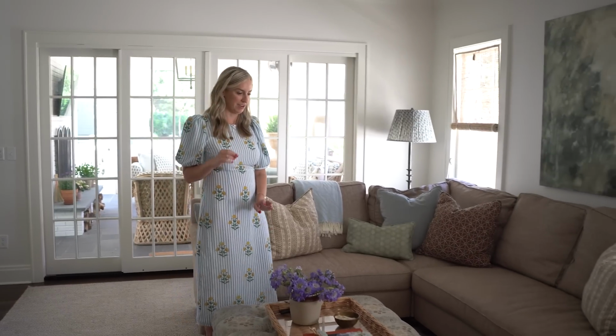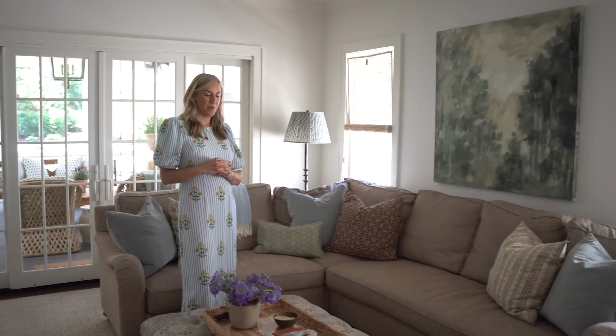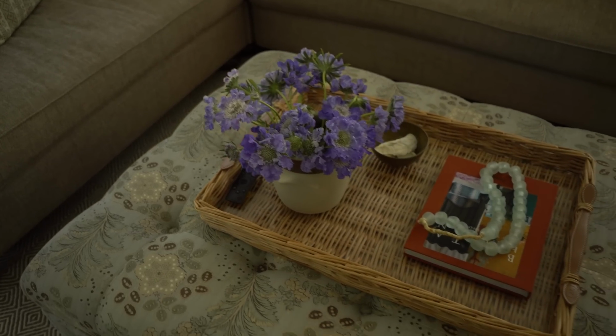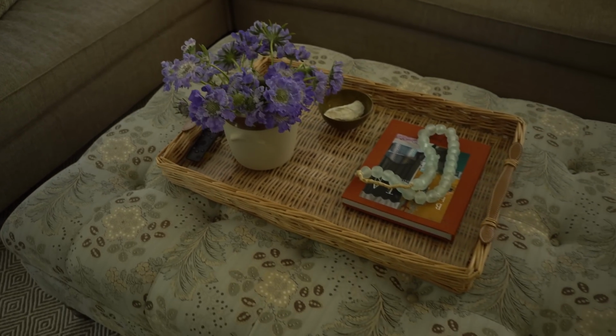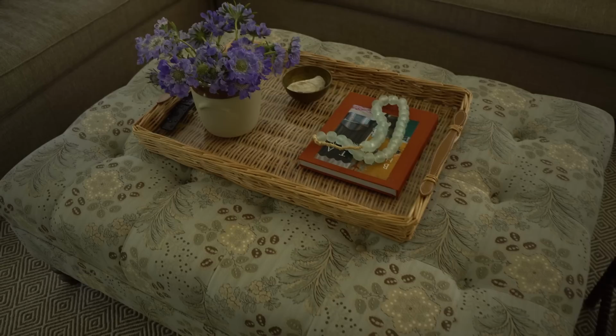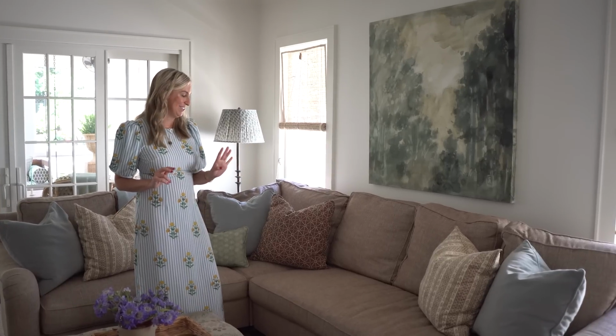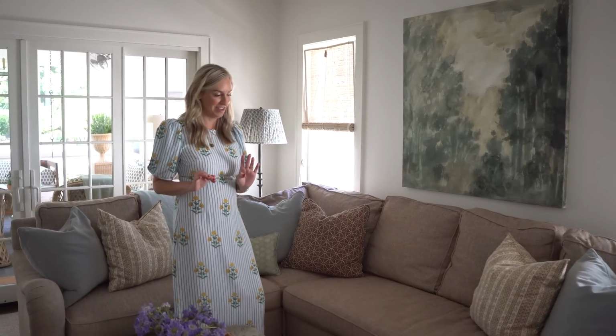An upholstered cocktail ottoman is very practical for families with young kids. Don't have to worry about sharp corners. I used this fun Jasper print on it because it really hides anything. Brown performance fabric that also hides everything.